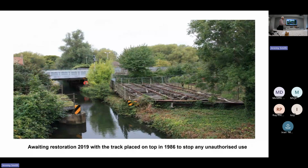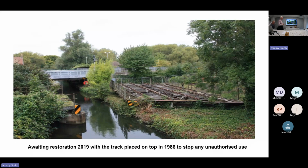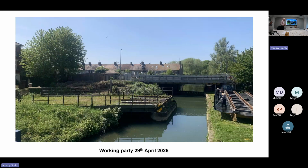So that was what the bridge looked like before we actually started work in 2019, before the contractor started. You can see it was in a pretty poor state, and the Oxford Preservation Trust did very well to get the contract in, and the end result was that, and that's what it looked like after I'd finished with the volunteers last Friday. Yeah, so we move that.